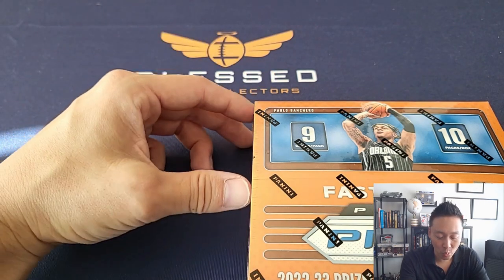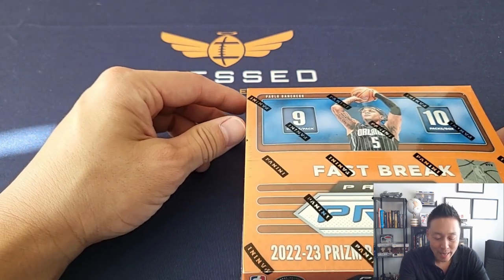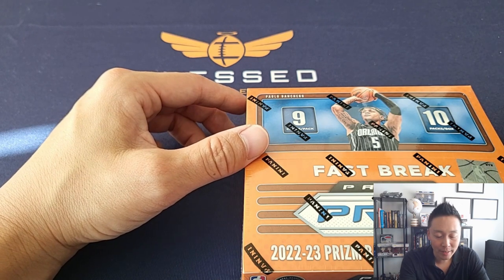Today we're going to be opening up this 2022-2023 Panini Prizm Basketball Fast Break.